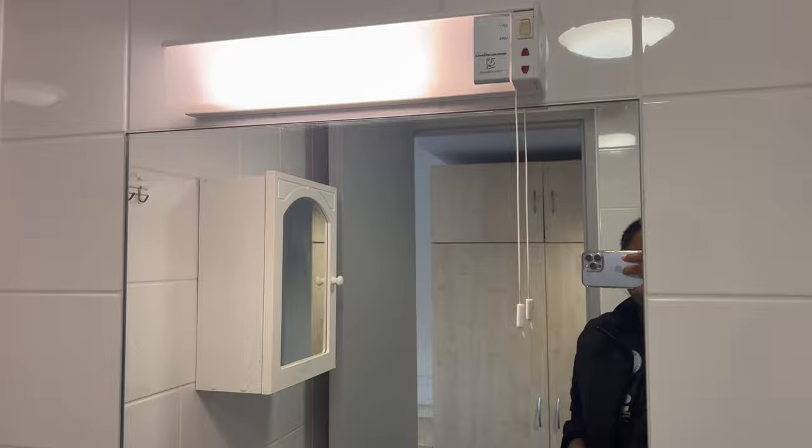So in the bathroom as well, there are two mirrors. One here, and a little cupboard where you can keep items. Then there's a towel heater here. Yeah, it's warm. So that's basically it for now. Water closet.